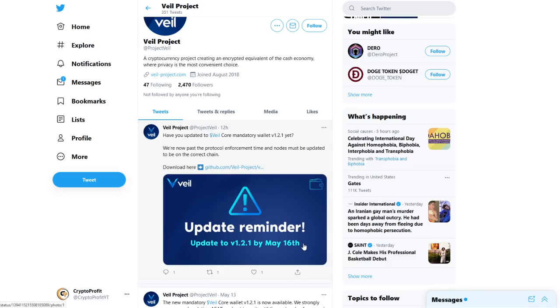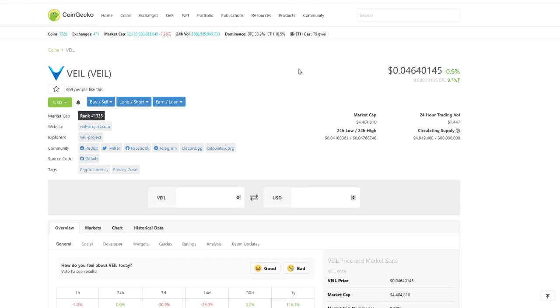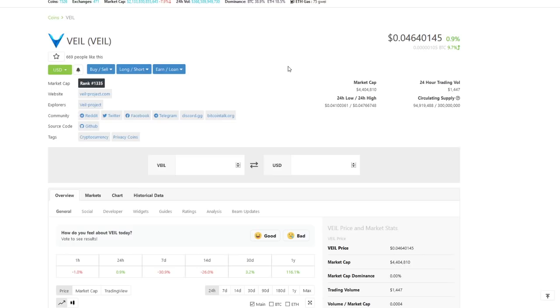Obviously, it looks like they have an update for May 16th. It looks like that was obviously yesterday. So it's great to see that they are still working on this project. It's not a dead project. If you see tweets from just a couple months ago as the most recent, I would stay away from that project, as you don't know how hard they're working on that project at this point in time.